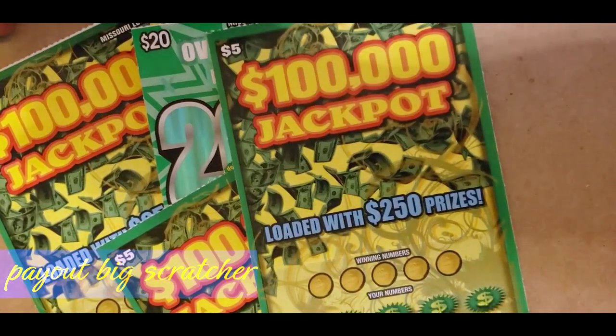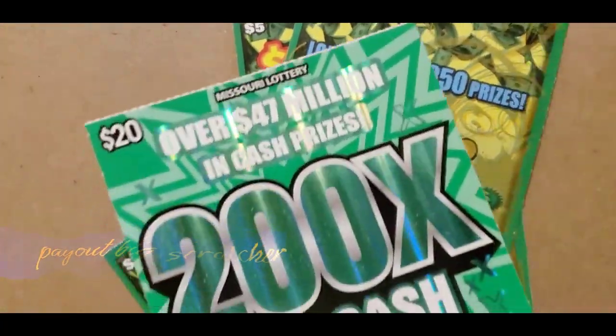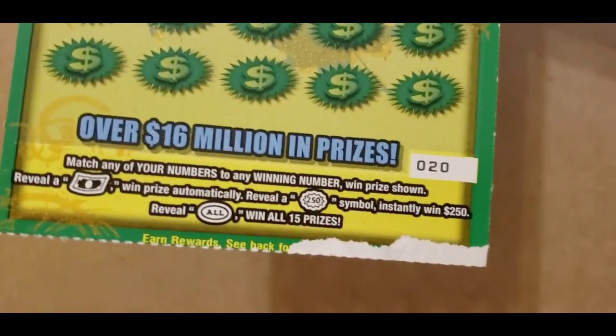tickets. They are on 20, 21, and 22. And I got one 200 times the cash. We're going to start with ticket 20.